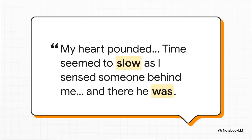You focus on the internal stuff, the character's feelings and what they're sensing. See how it says, "my heart pounded"? Bam, we're right inside the character's head. And then there's that amazing phrase, "time seemed to slow." That is a classic, top-tier move. You're stretching out a moment of pure tension, making the reader feel that fear, second by agonizing second.